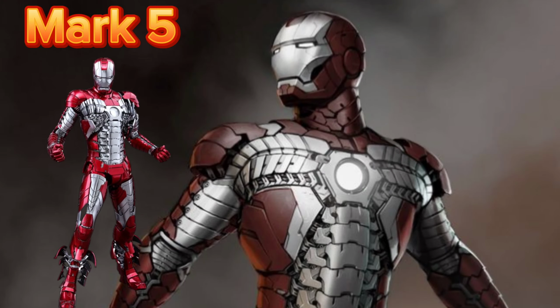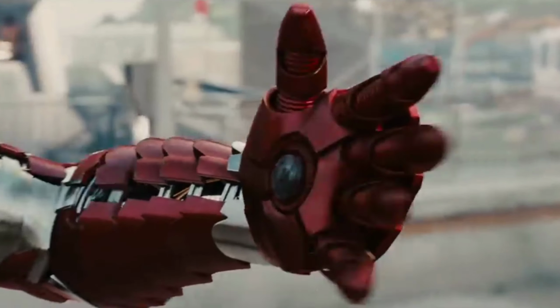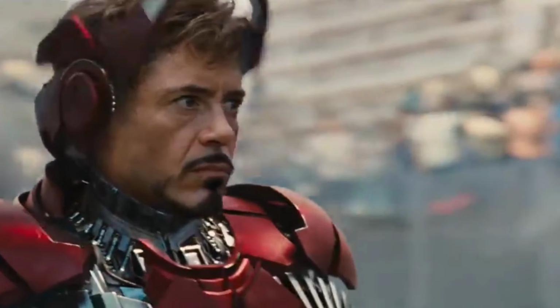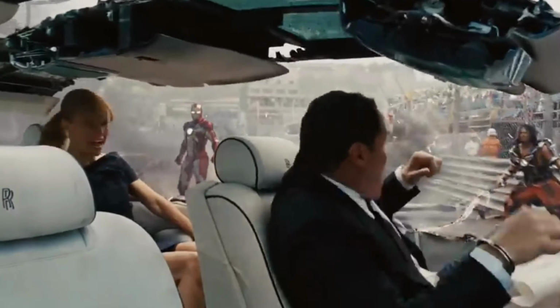Mark 5. The Mark 5 was first introduced in the film Iron Man 2. This costume is very easy to carry because its initial form was a suitcase, and then became a battle suit. But in the end it was destroyed when Tony had to fight his enemy Ivan Vanko, who also used the same energy as Tony.